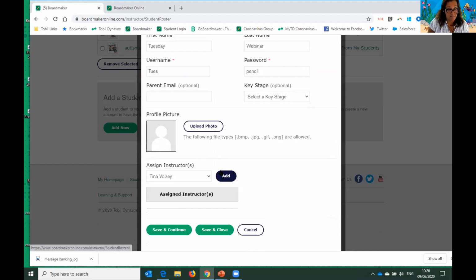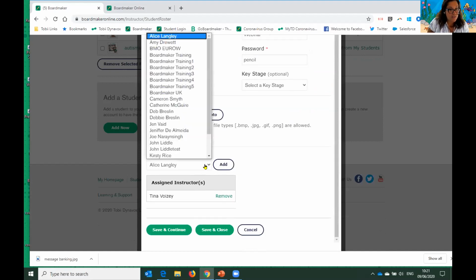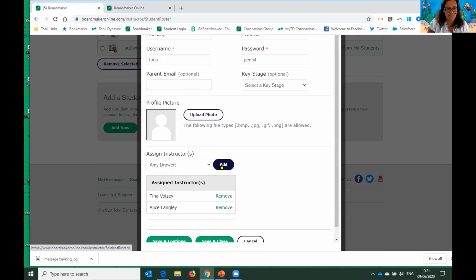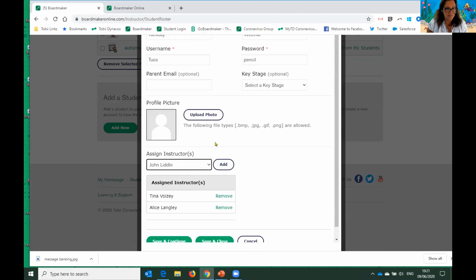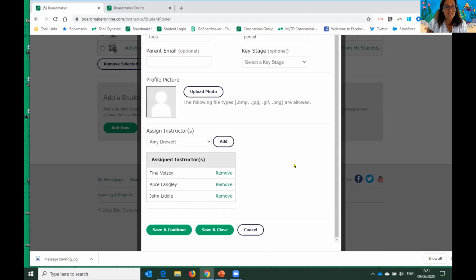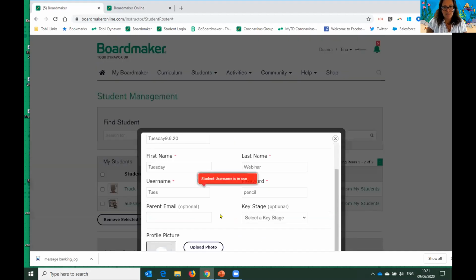So I'm going to add myself first because I want to give her work. And then Alice, who's the speech and language therapist on our team, she's got a different set of objectives for Tuesday. So she's going to assign her work as well. And actually, I would like John to be able to have access to Tuesday because he's the OT and he's working on her access skills. So each of us are attacking it from different places and we have different resources we want to assign to this student. So now I'm going to save and close.